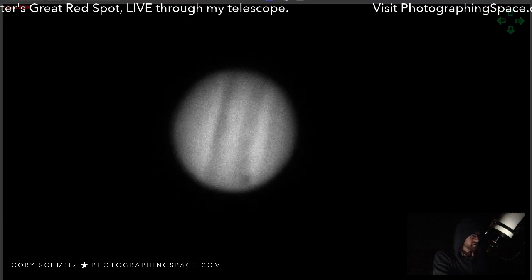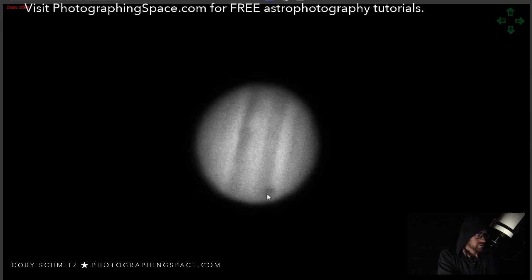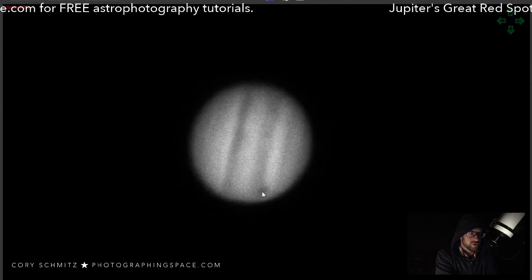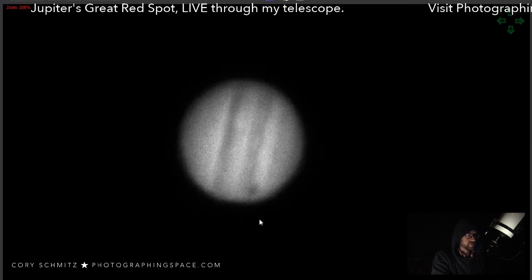Man, let's do one thing at a time here. Okay, so this is the blue filter. Down here is the Great Red Spot. It's dark because there's not a lot of blue at all in that region in the Great Red Spot. So that's why when you use the blue, it shows up very dark. So it's easy to see. So we can leave it there for a little while. It's actually looking really good.